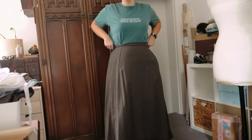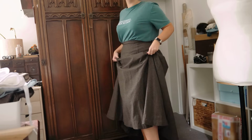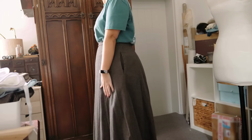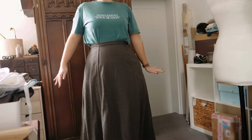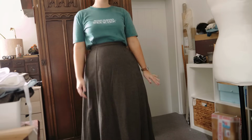So this is the Keystone. I usually do my skirts about calf length, so about there. This is what it looks like. This is the 1890s Keystone with a very simple petticoat underneath. I don't want to have to wear anything else because I'm very lazy, so I probably won't. This is it. I like it, but it's not my favourite, I'll admit.